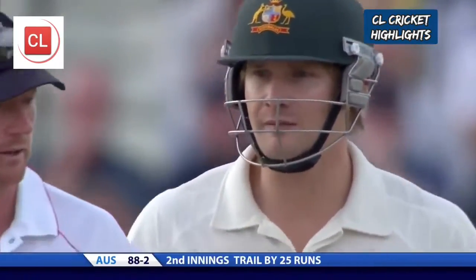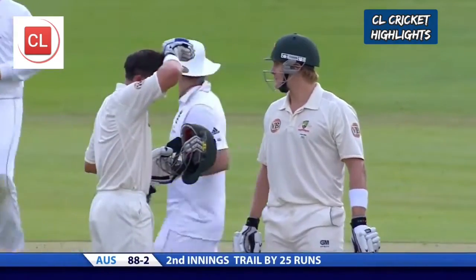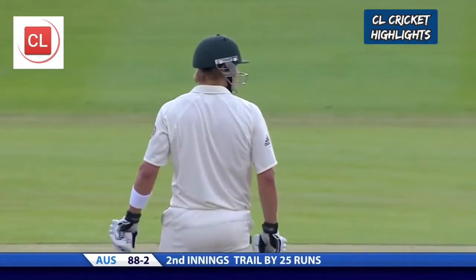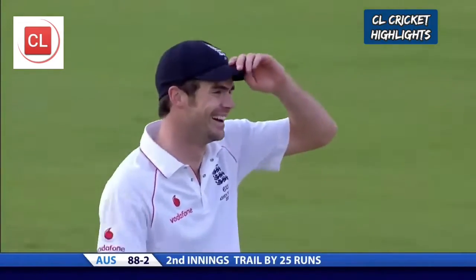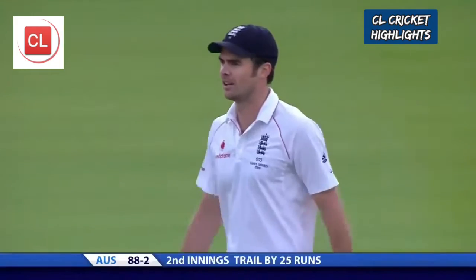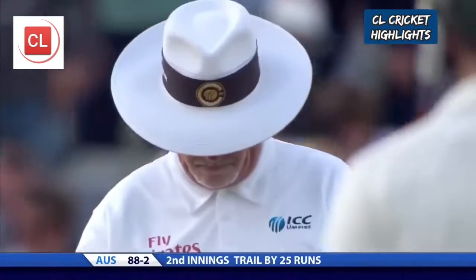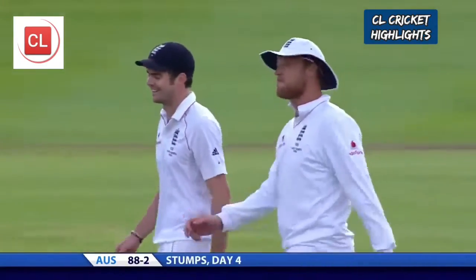They're still going. 88 for 2. Rudi's asked them all to get on with it. Cut the capers, get on with the cricket. Another over. No, it's all finished. After all that chat, Rudi has said, gentlemen, that's the end of today's proceedings. And they're still going at it.